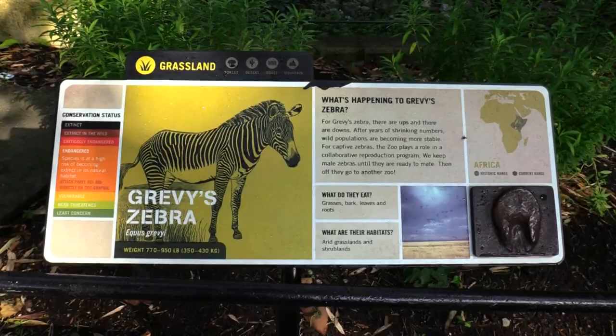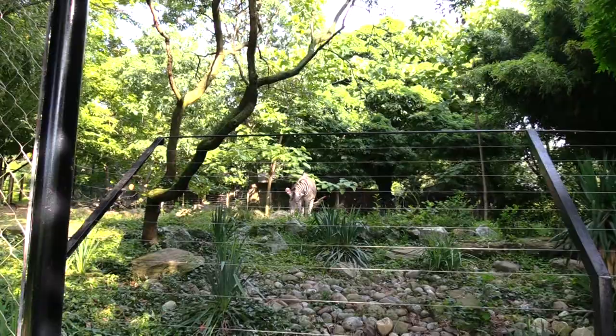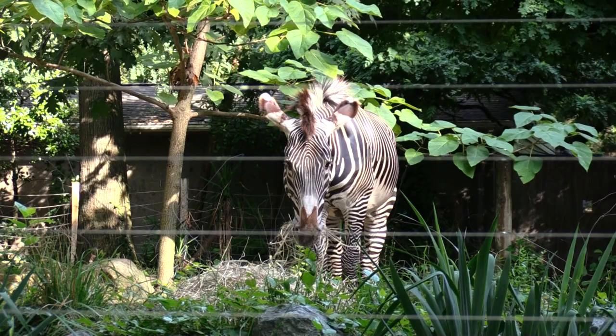All right, we got Grevy's zebra. Zebra is having some breakfast. Very happy to see a zebra from the head back rather than the opposite. It seems to happen a lot with zebras at zoos.